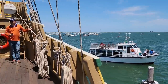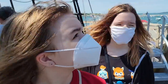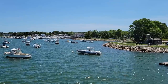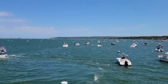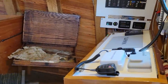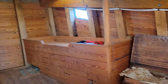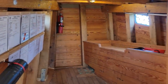A lot of boats out here. It's pretty cool. I guess they probably don't let you at the tippy top, huh? Just poking my head in here. Whoa. Here's the modern boating stuff. They got all their certificates.